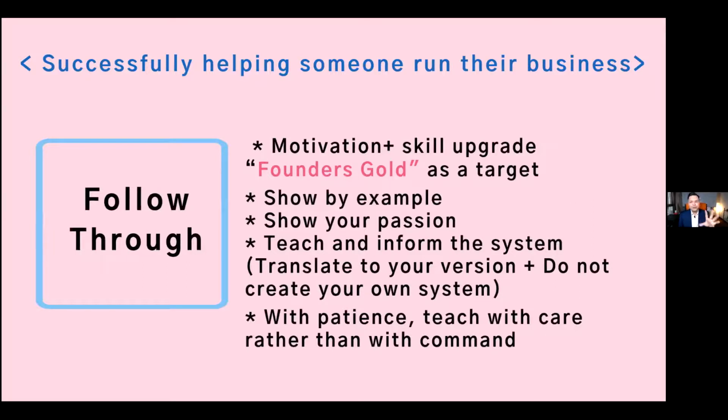That's why when I do this nuts and bolts, right? I want to talk as little as possible. It's very simple. It's very straightforward. It's very clear. Just show by example, show your passion, and teach the system. Our system nuts and bolts, we're doing up to part 4 today. Just do it as it is. There is no need to change it. You can be creative on how you do it, but don't change the content, okay? Because it's already proven to be successful.